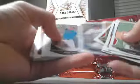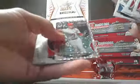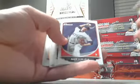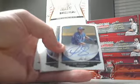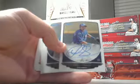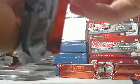All right, here we go. Let's get hot! Ian Desmond. We got an auto, finally. Jamie Callahan, international for the Red Sox. A double already. Luis Sardinas for the Rangers. Rangers, two autos already. Don't quite know why we have doubles of a base auto already and through two boxes.